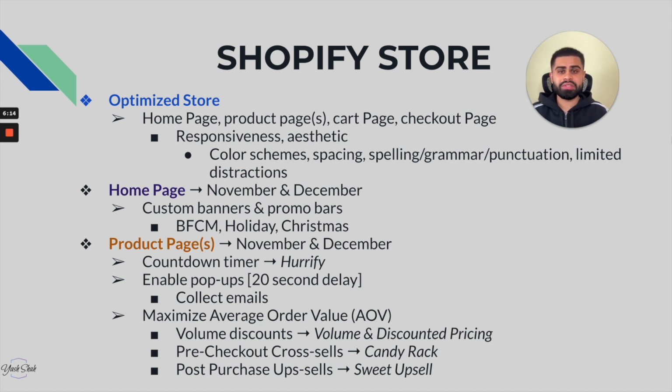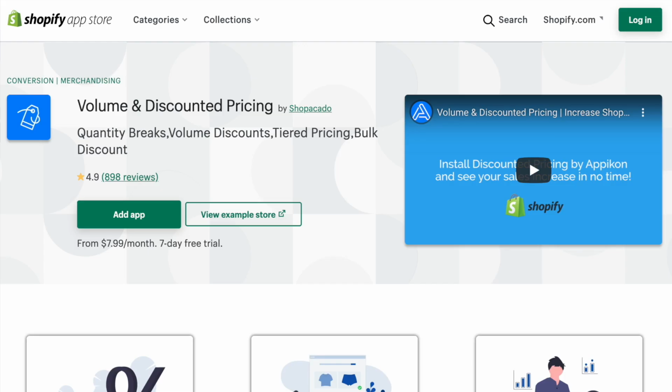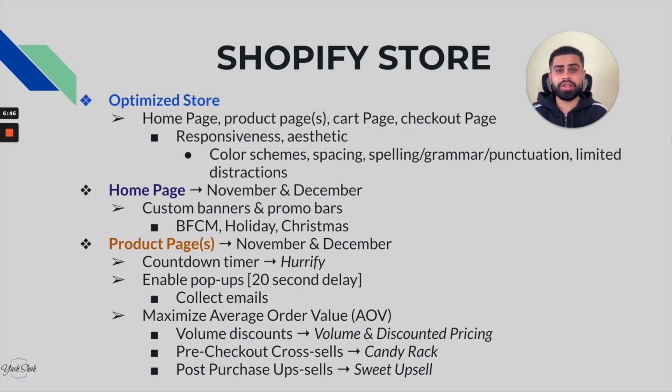Now, as an e-commerce business owner, guys, you want to make sure you're maximizing the potential of your sales, right? You want to make sure you're squeezing as much out of your customer as possible, and therefore you really want to focus on your AOV, your average order value, especially when battling the inconsistencies of paid traffic. So one really good way to do this is incorporating volume discounts. For example, Volume and Discounted Pricing is a great app. You can have something like buy 2 for 10% off, buy 3 get 15% off. So this is a great offer and also a great incentive. So I believe it's a win-win situation for both you and the customer.